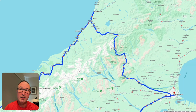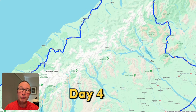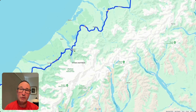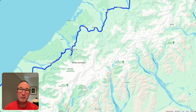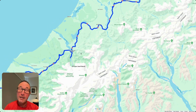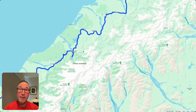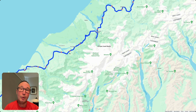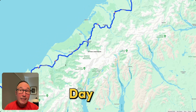Then you're traveling the next day further south, going to Franz Josef Village, which is located here. It's only about a 3 hour drive or so, so you actually have time to explore the Franz Josef area in the afternoon. If you have a little bit more time, have 2 nights there, but it all depends really on how much time you have available.